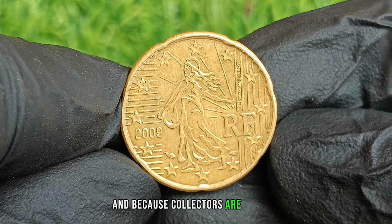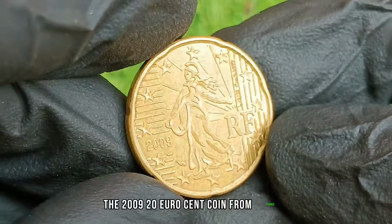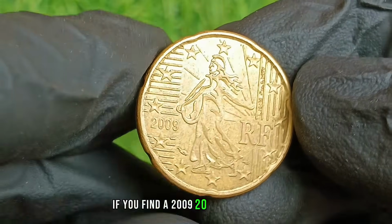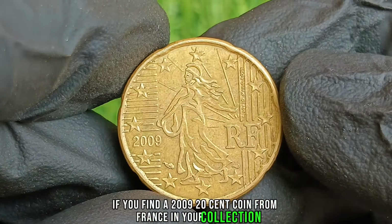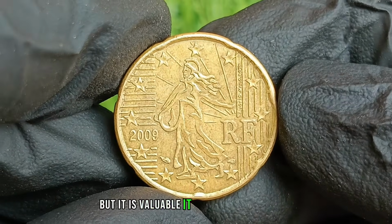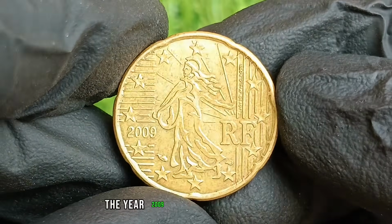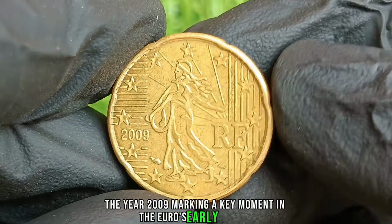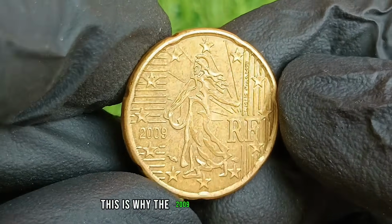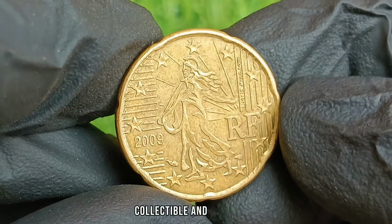And because collectors are always searching for the best examples, the 2009 20 € coin from France continues to rise in value. If you find a 2009 20 € coin from France in your collection, make sure to keep it. It may look like an ordinary coin, but it is valuable. It carries the national identity of France, the iconic image of Marianne, the year 2009 marking a key moment in the Euro's early history, and the rarity that makes collectors compete for it. This is why the 2009 France 20 € coin is considered valuable, collectible, and important.